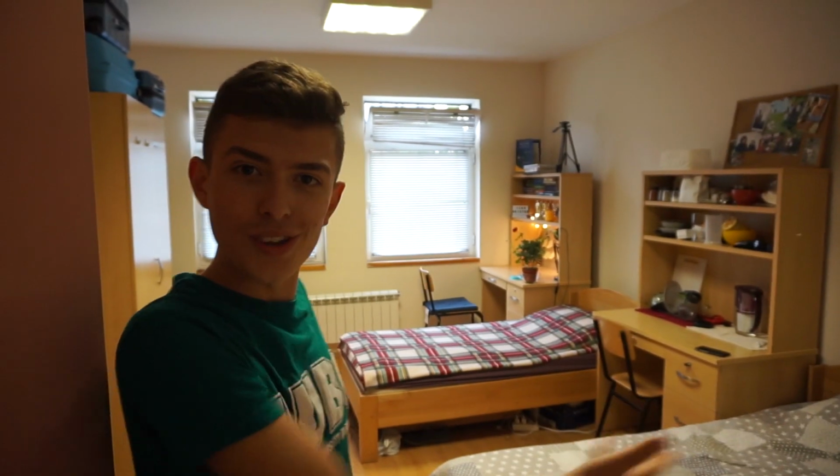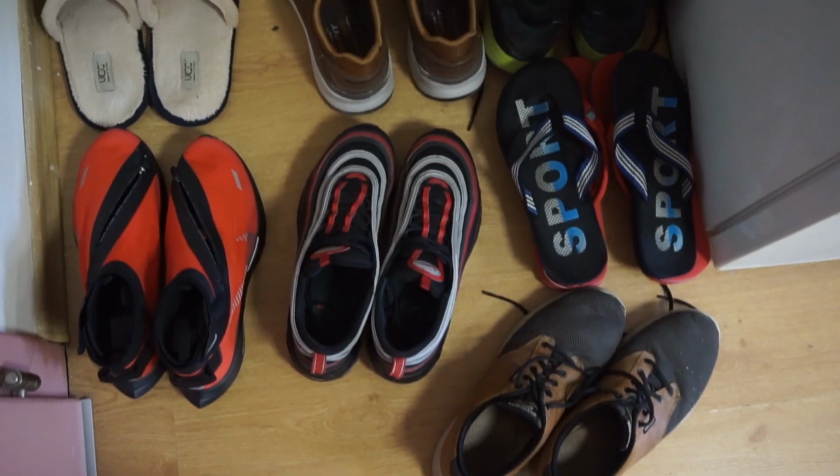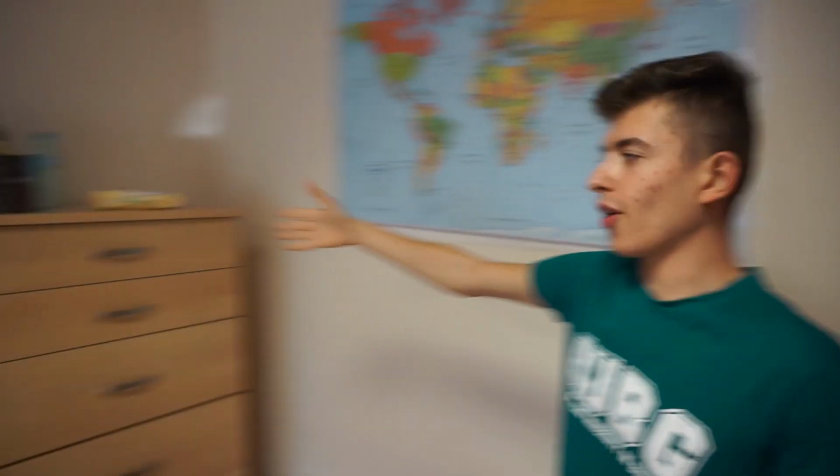So this is my room. You can see how a room looks like. Come inside so you can take a closer look. The first thing you see when you come in the room is the map of the world that we have, which has been my dream. Then you have my guitar, and then we have also our shoes here on the back floor. We have the refrigerator here, and we have the hangers here so that you can hang all of your nice clothes. So over here we have our cupboard that we basically store our clothes in.